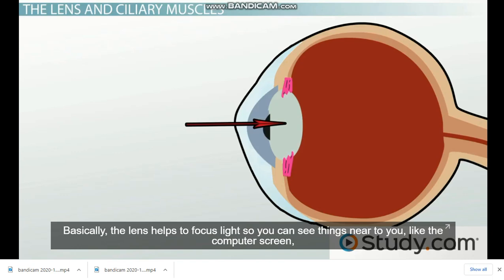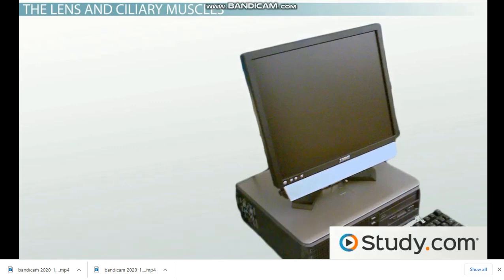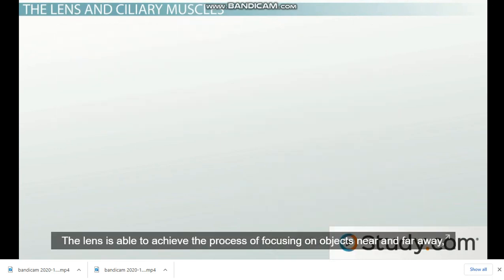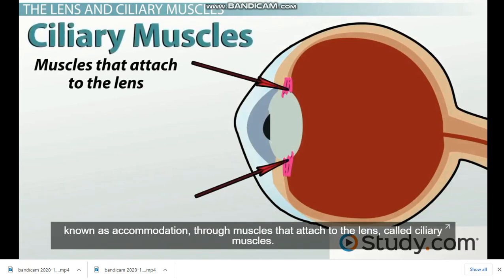Basically, the lens helps to focus light so you can see things near to you like the computer screen and far away, like the birds flying up in the sky outside of your window. The lens is able to achieve the process of focusing on objects near and far away, known as accommodation, through muscles that attach to the lens, called ciliary muscles.